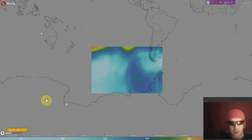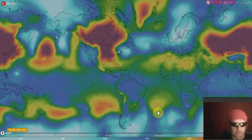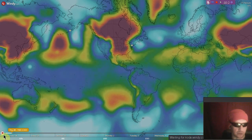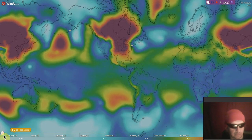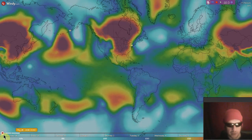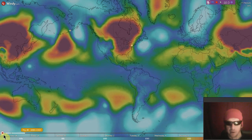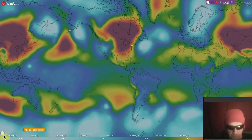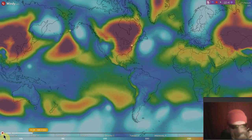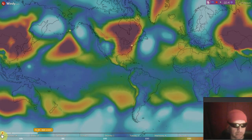Let's look at the pressure maps here as we mix up the value-added services. And there's the pressure maps courtesy windy.com. Here's me drinking some coffee, complete with coconut oil, cocoa powder, cayenne pepper, nutmeg, and cinnamon. It's like taking a vitamin in the morning. In fact, it is taking a vitamin in the morning.